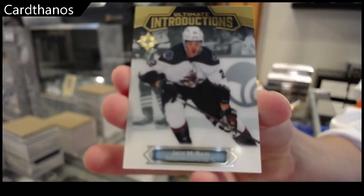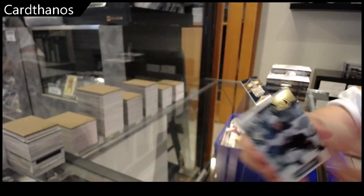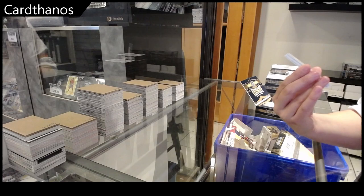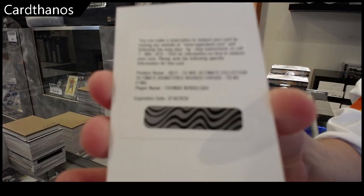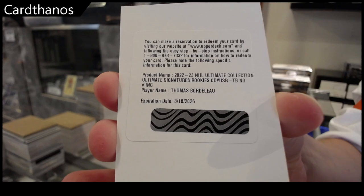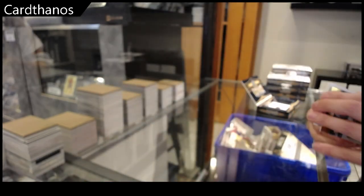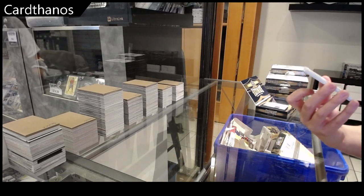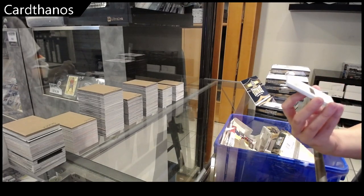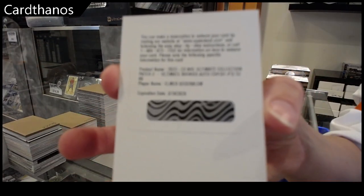Floaties of Jack McBain. We have an Ultimate Signatures Rookies of Thomas Bortolo. Two redemptions in one pack. That's interesting. Ultimate Rookie Auto, number 99, Elmer Soderblom.